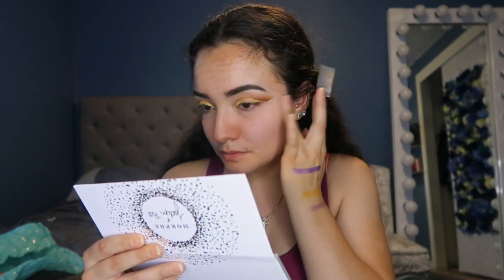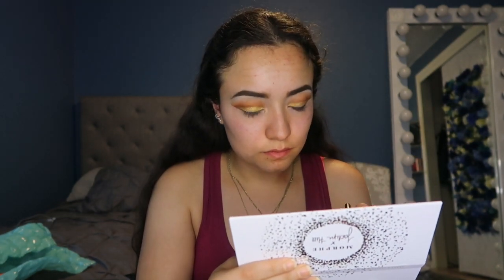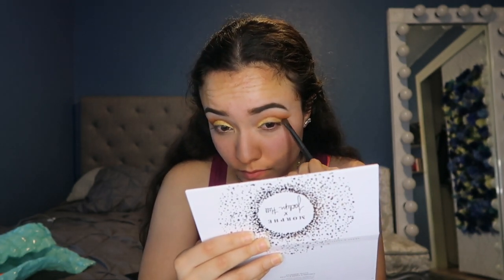Yes. Now we're just gonna do it on this side. Okay, that is it. So now I'm just gonna take these off. And then I'm gonna go back in with the Smooth Criminal just a little bit to blend that out better. Okay. And then I'm just gonna line my lids. I'm using the Revlon Skinny Color Stay in Black. Honestly, if I had a brown eyeliner, that's what I would use right now, because I think it would look so good, but I don't have one.